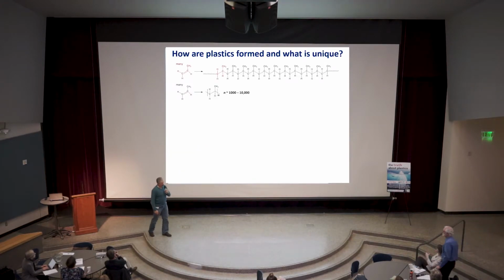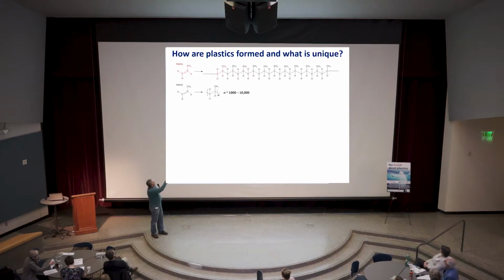Okay, so the molecule I'm showing up here is polypropylene. It's one of the most widely produced plastic materials in the world. The monomer is the building block of a polymer. You can see how the monomer shows up in the polymer structure and is repeated time after time after time after time. And the chain length of these plastic molecules are enormous. They can be thousands or tens of thousands of units long sometimes. And that gives them their unique features.